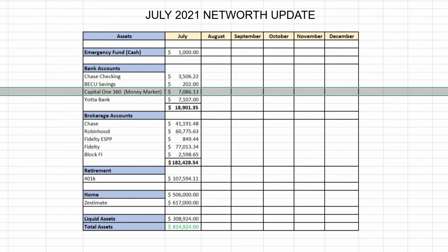Next up, I have my Capital One 360 high interest savings account. The money in this account is used to pay for my mortgage every month. I top it off every month so I never have less than $7,000 at any given time. This is also an emergency fund of sorts. In case anything happens, I have enough money in this account to pay my mortgage for 4 months.